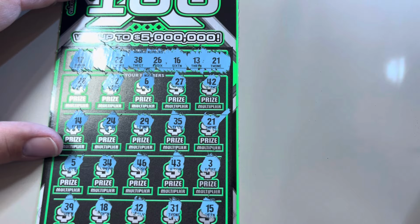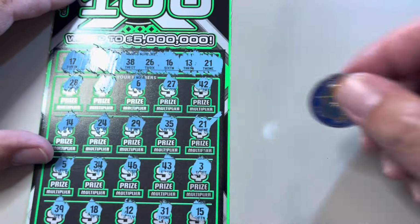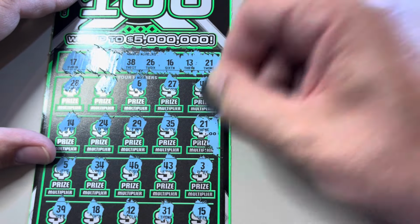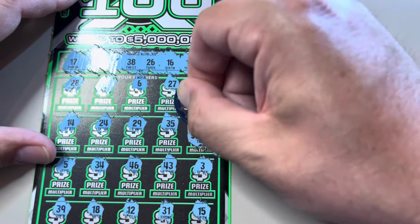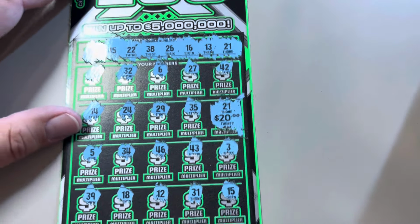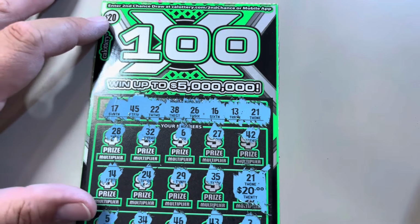What do we have here? On ticket 29, last ticket of the roll. Let's see here. Well, we got 20 bucks. All right. 20 bucks back out of 60. Your typical third back. A lot better than zero.